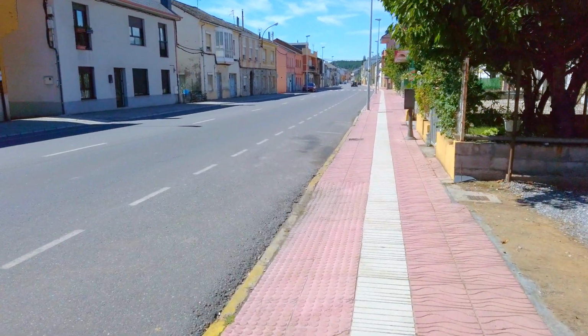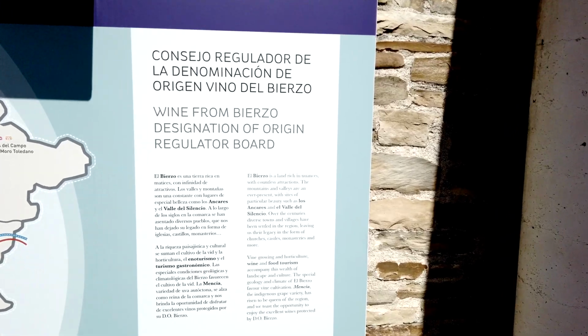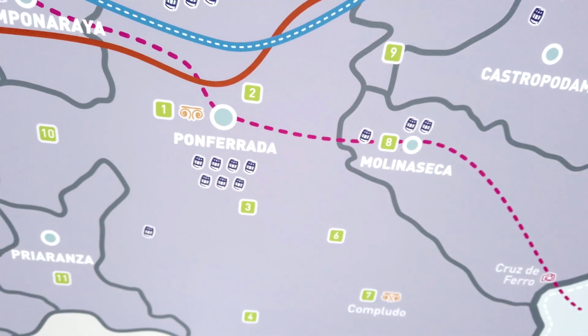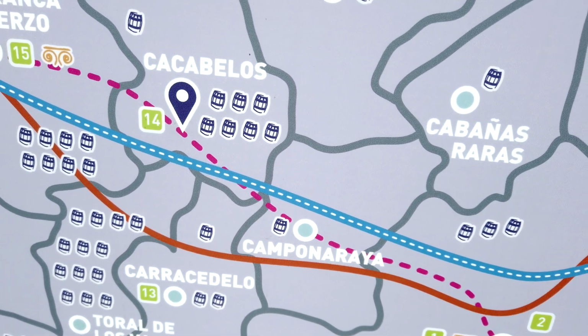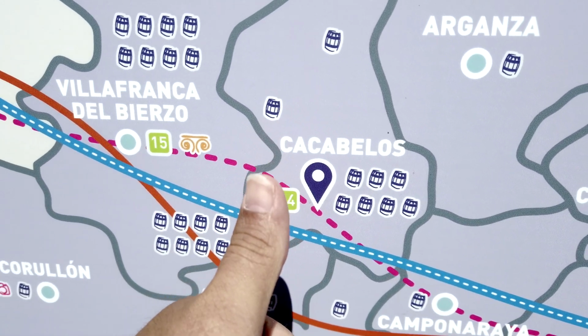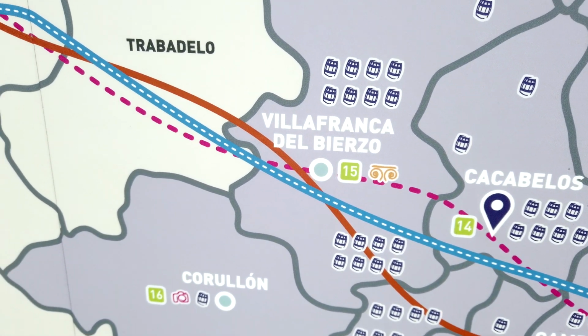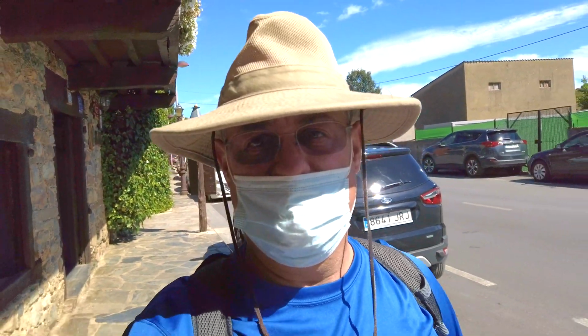One thing I need to mention is that around this place is called El Bierzo. El Bierzo is another region, a wine region. So it's usually the zones of El Duero, Ribera del Duero, which is next to Burgos, La Rioja, which is next to Logroño, and El Bierzo, which is around this area, are some of the biggest wine producing parts of Spain.